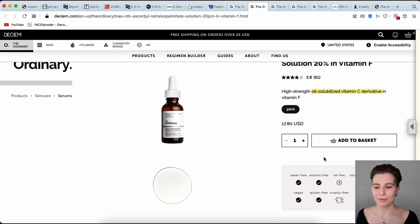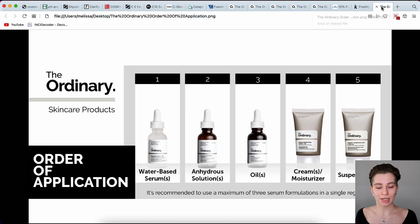And then we would end up with an order of application like this, which The Ordinary also recommends when working with their products. You have at first their water-based serums, then their anhydrous solution, then their oils, then their creams, and then their suspensions. So this is the order of application that they recommend. And it makes a lot of sense, because if you have a water-based serum, use it at first, and then if the texture becomes heavier, or even if you have water-free versions, well, then use them afterwards.